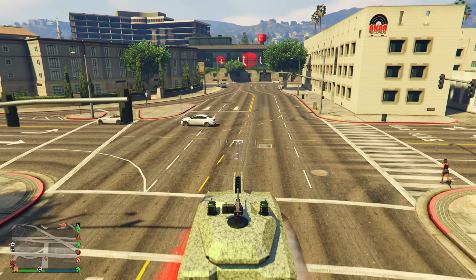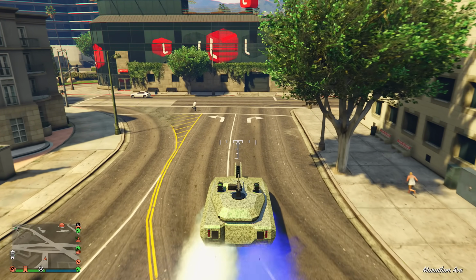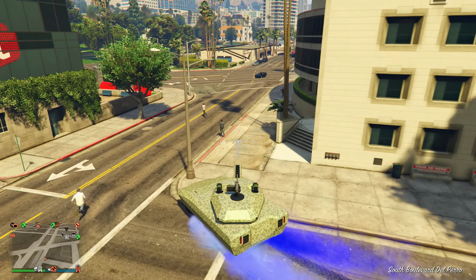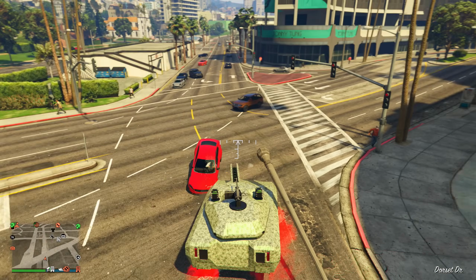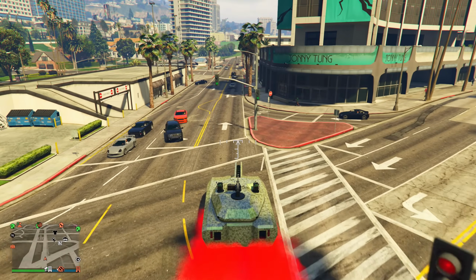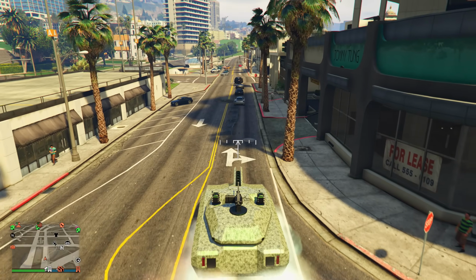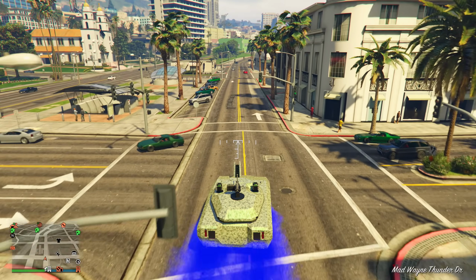It does nothing different. The only thing that comes with the Kanjali that is different than the regular tank, and it's also really useless, is the fact that it has a turret on top and also the little side grenade things that are on the side right there. You can see, yeah, I don't know what they're called, but basically they shoot grenades out the side. And who's really going to be on the side of an incoming tank? No one's going to be on the side of an incoming tank. So those things are useless.